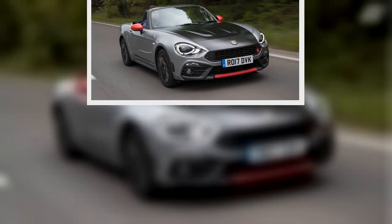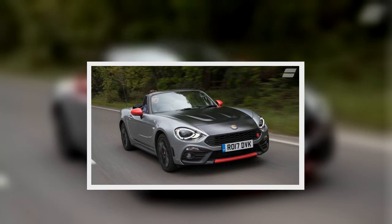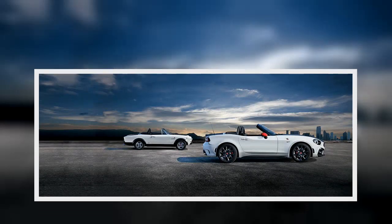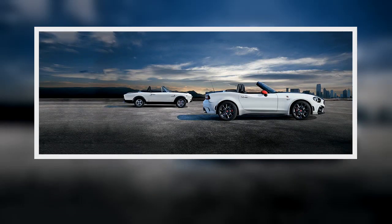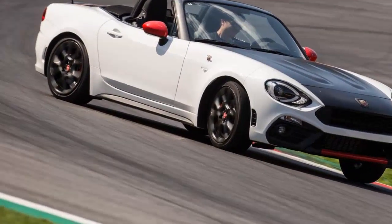Most potential buyers might not care about this, happy in the knowledge they have a small roadster that's more masculine than an MX-5 and does the job of blatting about with a spring in its step. And in one key area the 124 Spider does have leverage over the Mazda, its engine. Mazda has stuck doggedly to natural aspiration, its most potent 2.0-liter developing 158 bhp and 147 pound-feet at 4,600 rpm.